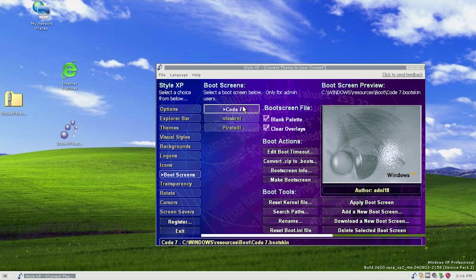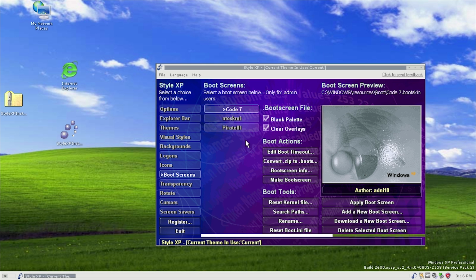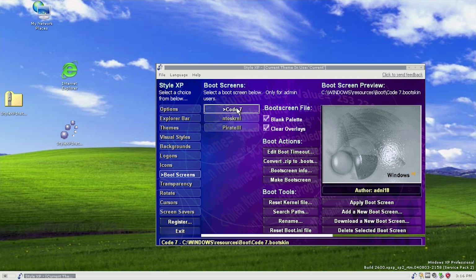But still, we have a couple of different boot screens here. We can go in here and edit the boot timeout. You can actually convert a .zip file to the smaller .bootscreen format, as it says down here. You can view the information, so who it was created by. So for this one here, it'll probably just say it's not a .bootscreen file. So you would have to use a .bootskin file with this program, and that's something that we're going to get into in a minute. You might remember the .bootskin file format is a Stardock file format.